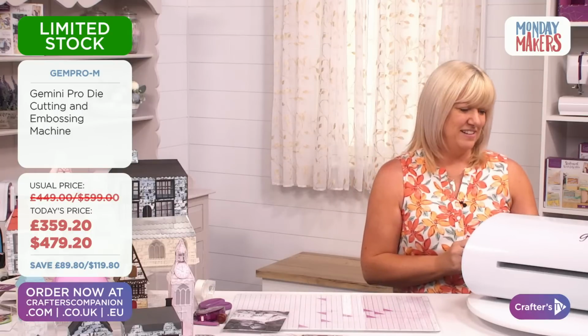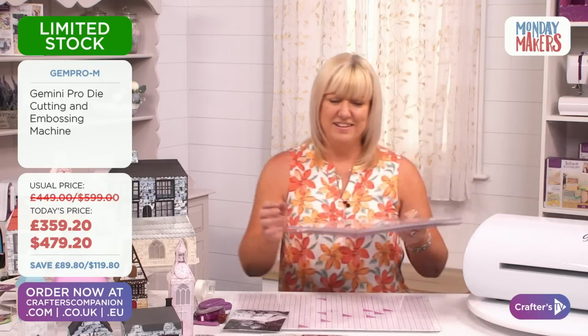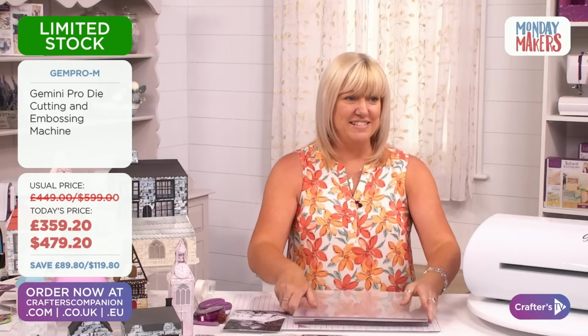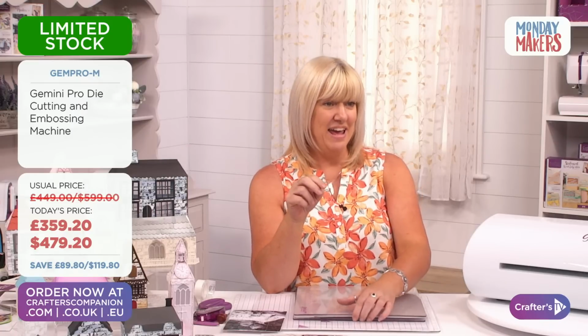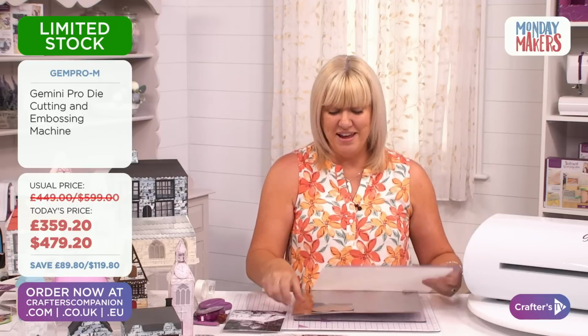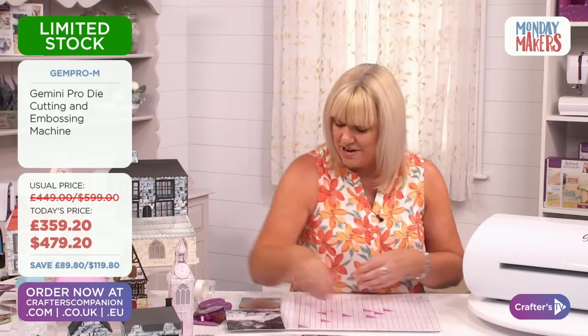This feels quick. This does feel quick. And finish. How long? 11 seconds. 11. So it's quicker than the Gemini. No, the Gemini is about 18. 18, I thought. Yeah, and it's 8 or 9 seconds for the Junior. So that's really quick for a big machine. Yeah, really, really quick.